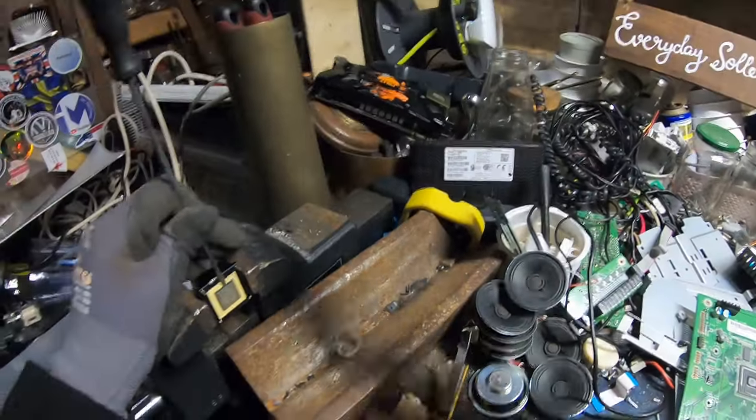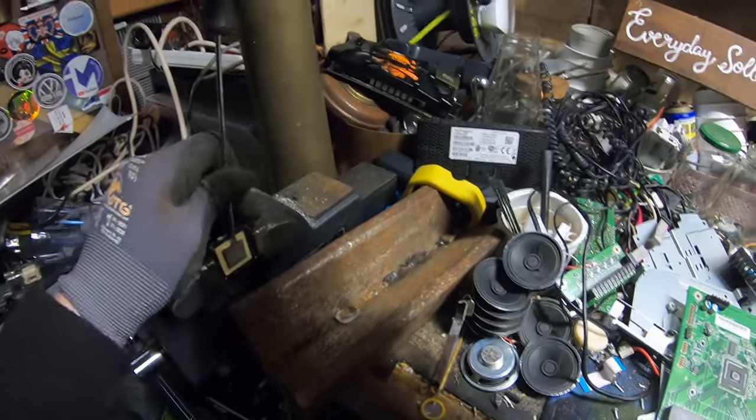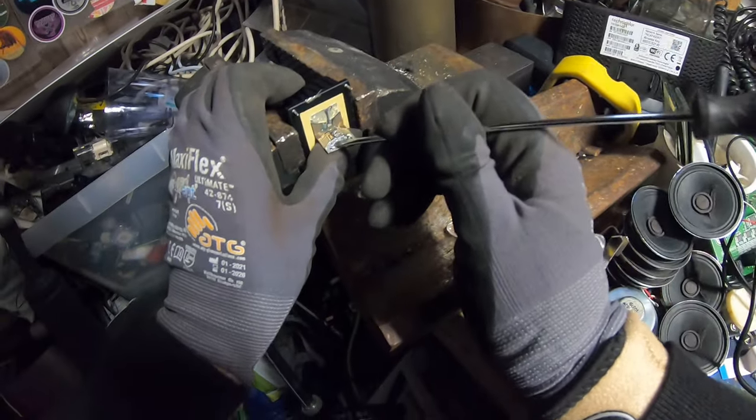Dropping everything on the floor today, aren't I? Gently does it. Oh, damn it. God, they're stuck fast. What am I stuck with? I basically just ruined the value of this.